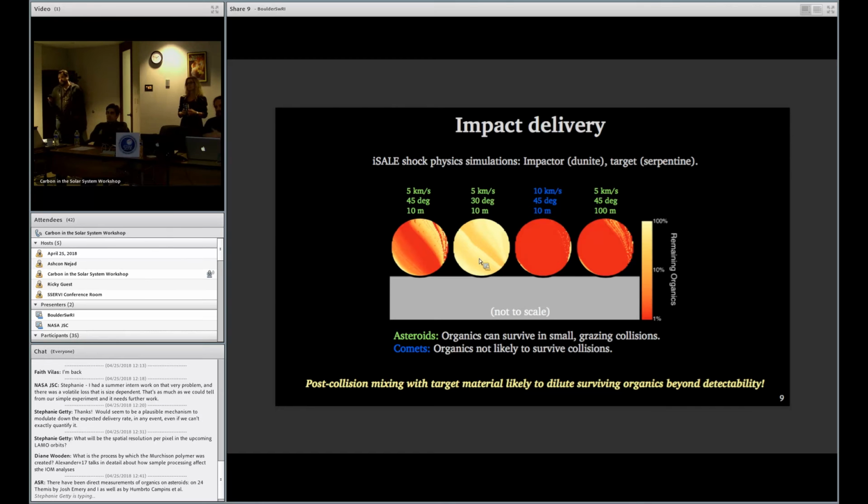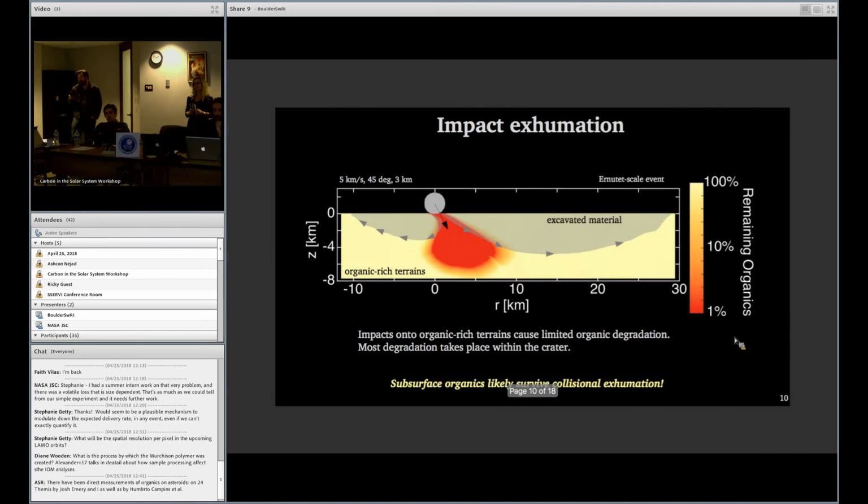And so you need to consider that there is a dilution effect, because the impactor material is going to be mixed at least by a factor of 10 with target material. And so this will drop the amount of organics clearly below 1%. And so then it's not detectable anymore. So bottom line, we conclude that it's unlikely for organics to be delivered on Ceres by this process.